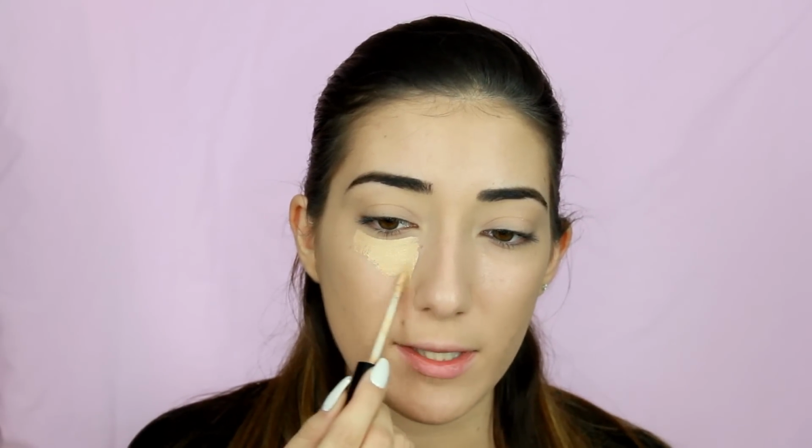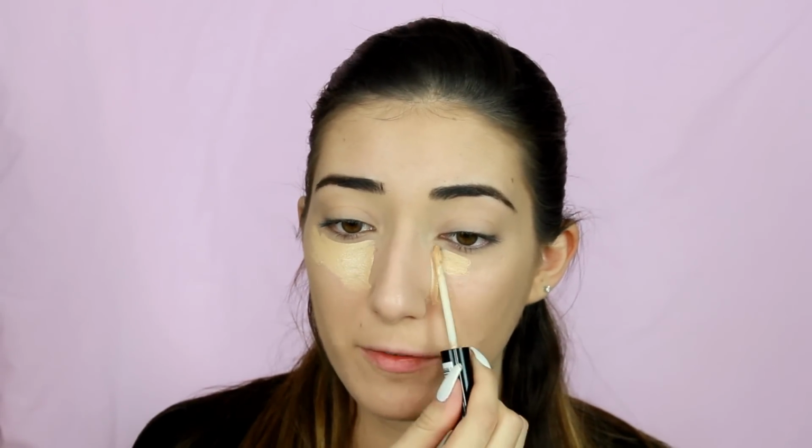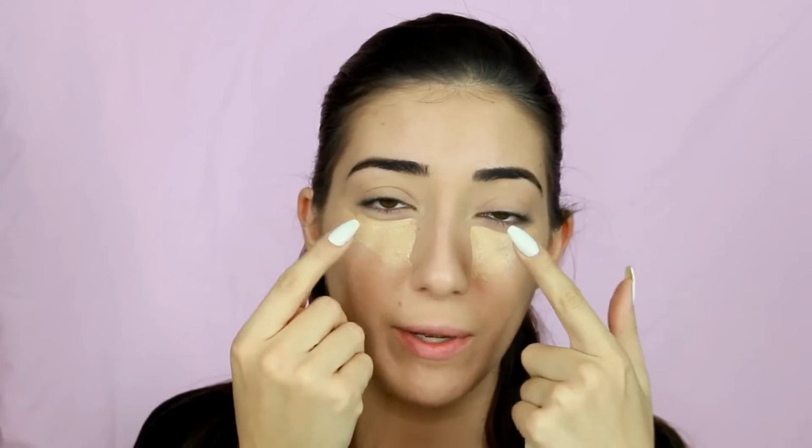So I'm just going to run this under my eyes, and I always do this, no matter if I'm in the morning, in a rush, full glam, anything, I always put it in a little triangle like that, because I want to give myself the most awake look, and this sort of lifts your eyes. If you just put it around your eyes, and especially if you wake up and you have dark circles or eye bags, that kind of accentuates it, and this sort of lifts the entire area.